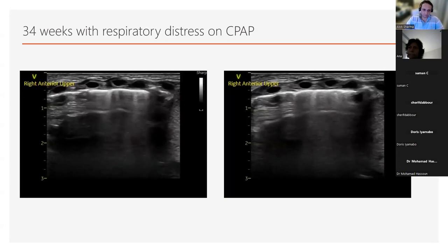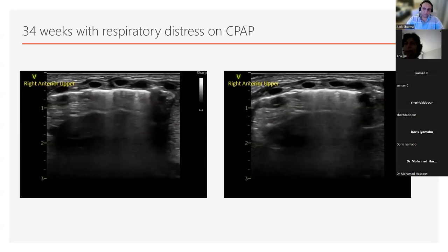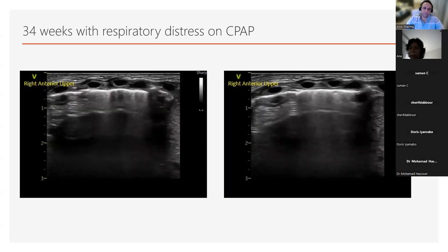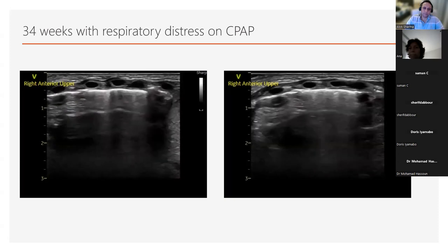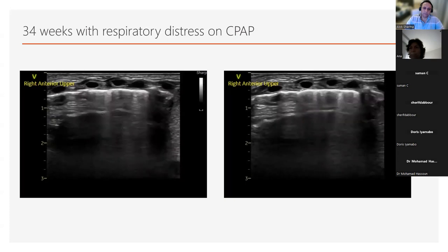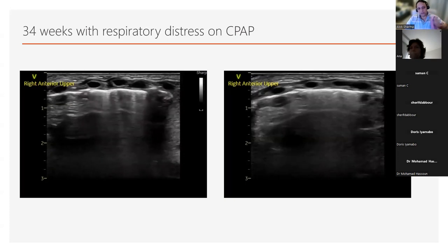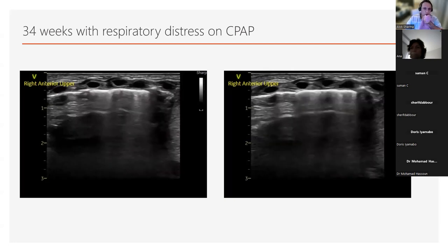This is the right side. Okay, on the right upper, I think we can see the pleura is sharp. And for me, it is sliding on the right of the scan, but not on the left. It seems a lung point. Okay.